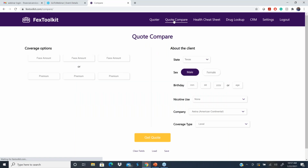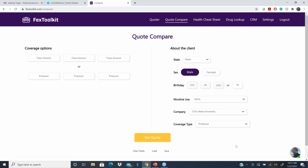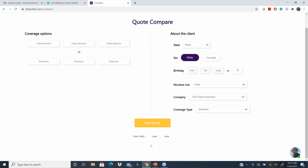What's cool about that is that you can go to your quote compare. We're in the state of Texas. Jimmy, we're doing a 70. It was age 70, I believe, is what we did. Non-nicotine. I select my carrier, CVS Aetna Ascendo, and I know it was standard. So I've got that selected.